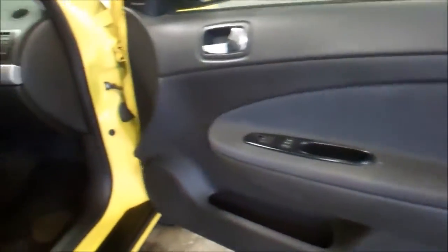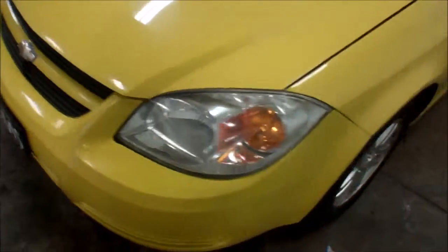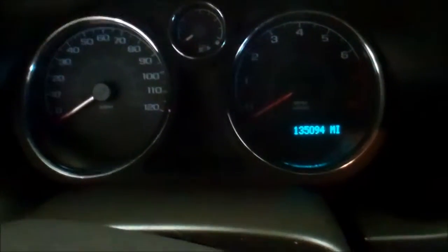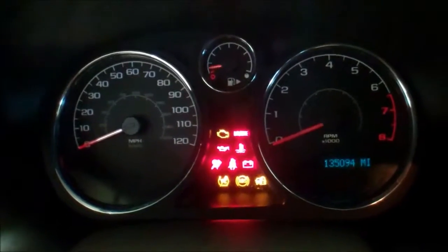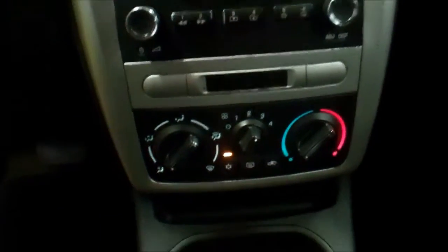Car runs and drives great, no issues mechanically whatsoever. Interior is real clean. Air's cold, CD player, MP3, power windows, power locks. All around nice little car.